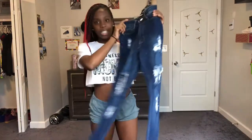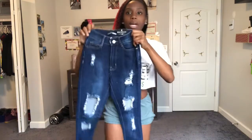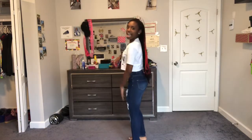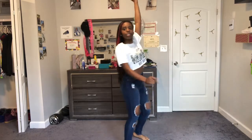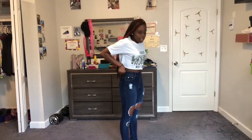So the next pair of things I get. Who was waiting on these? They are size 0, like I said. All of my stuff is a 0. So this is how they look. I like these. They kind of tight. But no, I like them.